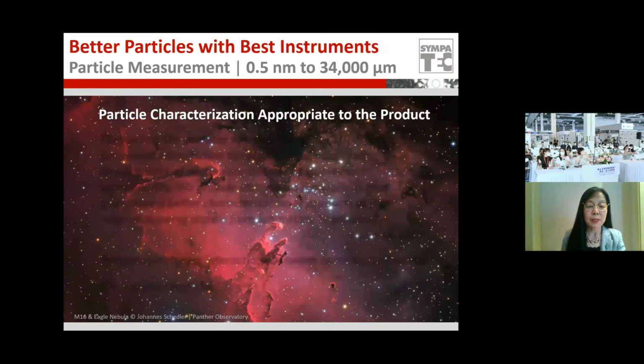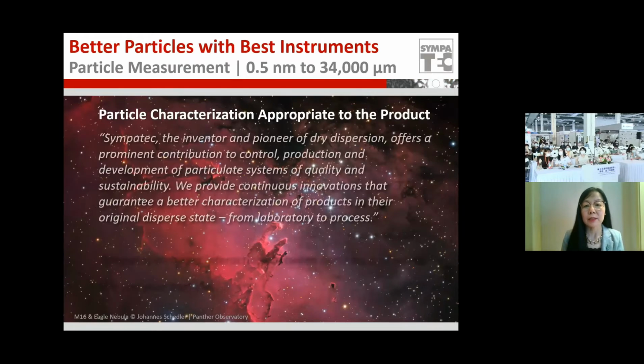First of all, I would like to give a brief introduction about our company, Sympatec. The name Sympatec comes from System Particle Technology. From our company's name, it shows that we are focused on particle characterization. Our vision and mission is better particles with better instruments. Here, better particles refer to customers' products. Sympatec, the inventor and pioneer of dry dispersion, offers a prominent contribution to control, production, and the development of particulate systems of quality and sustainability.